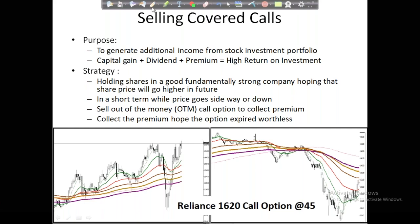At that time, what exactly are we doing? We are calculating. Suppose we sold one lot. You have 100 Reliance shares you are holding, and right now you sold 505 shares. It is bigger. So at that time, we buy another call option to hedge it. Does that make sense? Hedge it. That is another strategy we will explain later.